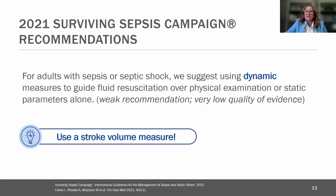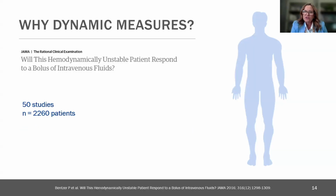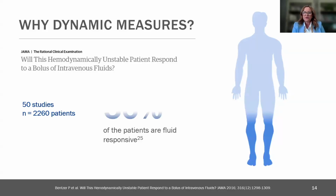So in the 2021 Surviving Sepsis Campaign recommendations, it mentions for adults with sepsis or septic shock, we suggest using dynamic measures to guide fluid resuscitation over physical examination or static parameters alone. And so really encouraging us to use a stroke volume measure. So, why dynamic measures? Well, in this particular study, will this hemodynamically unstable patient respond to a bolus of intravenous fluid? We find that only 50% of patients are fluid responsive.